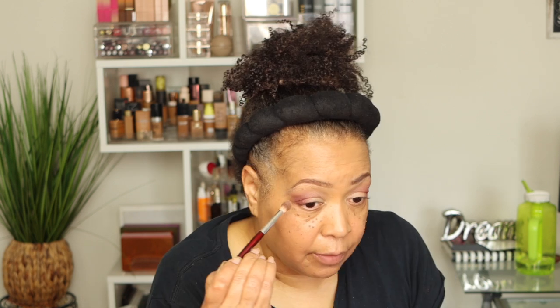But look, if you feel like you cannot do this, just use some bronzer and apply it all over your lid, in the areas where you want to deepen. You can put a little bit more in the outer corners, like I'm doing with the bronzer. You can do this with the bronzer, okay? So don't let this intimidate you. Sometimes people say, this is too much, I'm not experienced. You don't have to do this. Just use a little bit of bronzer and treat it the same way, okay?